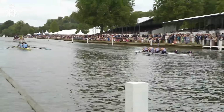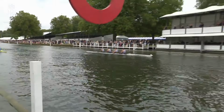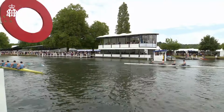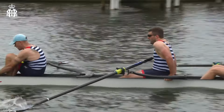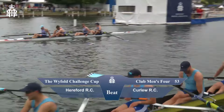But that smile will be on their face because they have won the Wyfold Challenge Cup heat on the Tuesday. They will go through to tomorrow where they will race Calgary, who beat Barcelona. And there's Curlew. Well done, guys. Decent race, Pete. Credit to both crews. They both will have enjoyed that. I think all athletes should be proud of themselves.